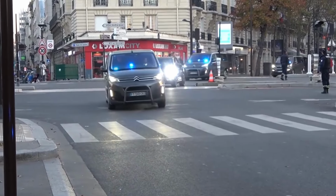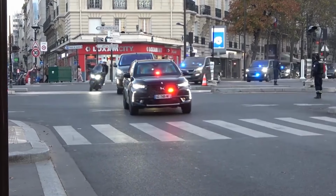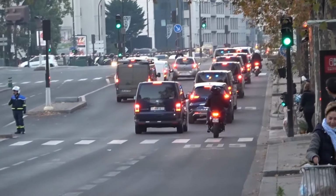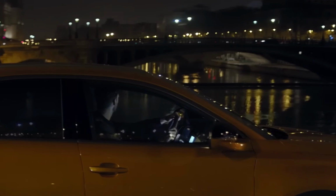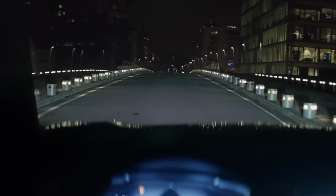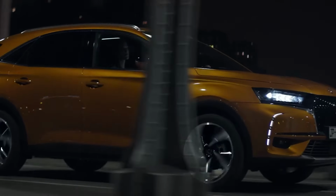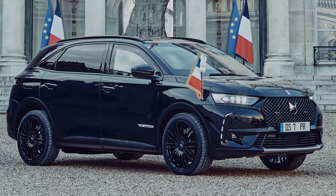Power-wise, the version Macron uses is based on the E-Tense 4x4 300, a plug-in hybrid with around 300 horsepower in all-wheel drive. So while it's green and clean, it can still move with purpose when needed. Oh, and it features DS's fancy active scan suspension, which uses a camera to scan the road ahead and adjust the shocks in real time. Smooth? You bet.